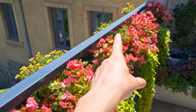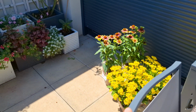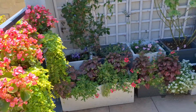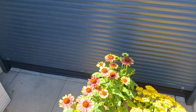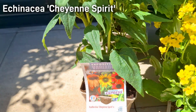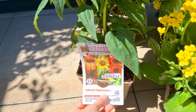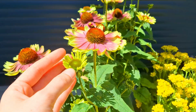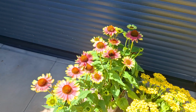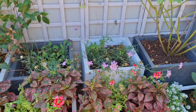So we are gonna replace all these plants at the back with these beautiful kalanchoes. I think there's like 3 per planter, so I'm gonna plant 2 plants in each pot. And then I have these beautiful echinaceas. I mean, the plant tag says Rudbeckia, but these are not Rudbeckias. These are echinacea. Echinacea Cheyenne Spirit. Such a beautiful perennial that will bloom all the way until autumn, and even spent blooms, I think they look pretty attractive. So these will go here where we have those scabiosas.